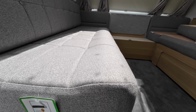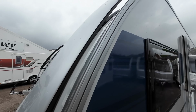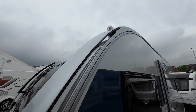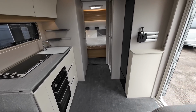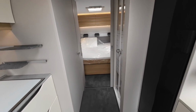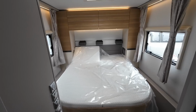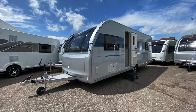The Adria Adora Tiber is the perfect caravan for couples who want to caravan in style and comfort all year round, offering plenty of space and a generous payload if you up the MTPLM to 1900 kilos. In terms of payload, it leaves much of the competition reeling in its wake.